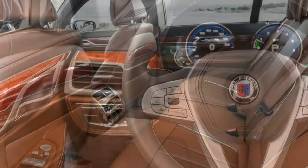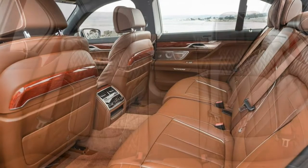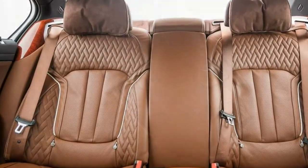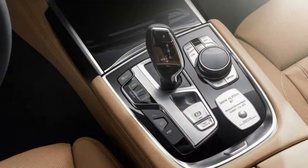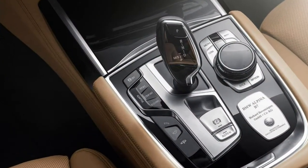Voice control. The B7 understands and responds to voice commands with surprising ease and quickness, making it a breeze to navigate the entertainment system. It had no difficulty understanding the addresses and desired stereo settings we called out.